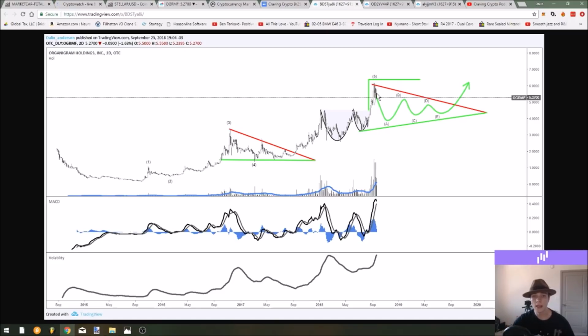So if you start to correct down to this A wave, you buy some at the bottom of the A, take a little bit of profit at the top of the B. If it does a bigger A, B, and a C wave lower, then you can accumulate into that C wave, because either way, this is still a very young trend, and there's no reason that this bullish trend is going to stop for the bigger picture. So you want to average into this potential buy zone and then accumulate for the next wave. So that's kind of my thoughts on Organogram Holdings Incorporated.